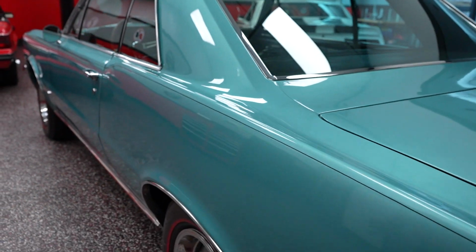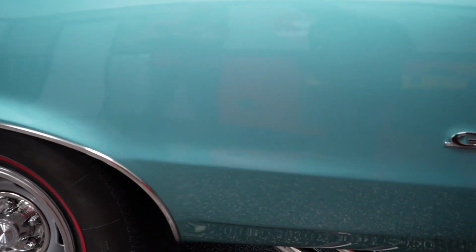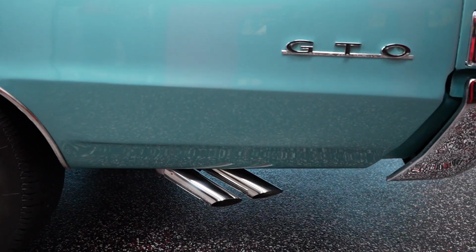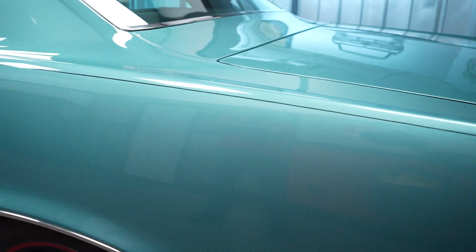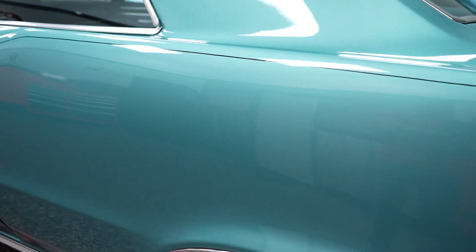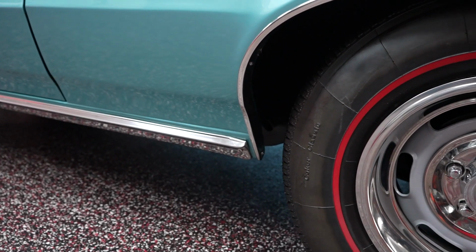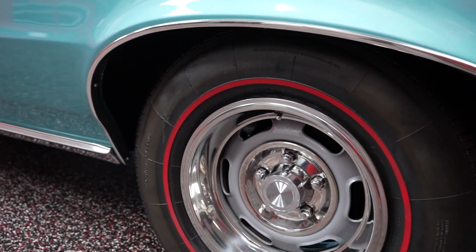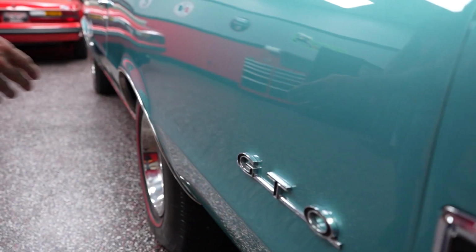The rear quarters, real nice down low. Once again, body lines are fantastic. There's no issues whatsoever there. Down low on the rear quarters in terms of any kind of blistering, bubbling, cracking. Nothing around the wheel openings. You can see the chrome molding there, looks nice. Again, Coker Redlines. GTO badge there on the rear quarter.